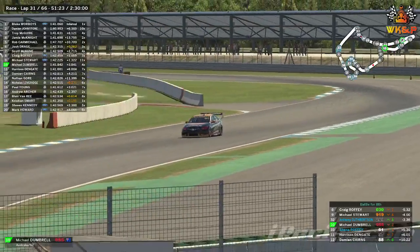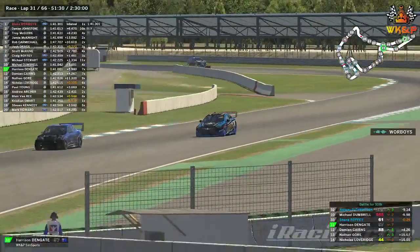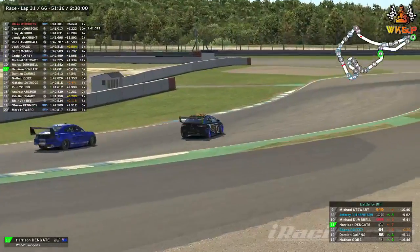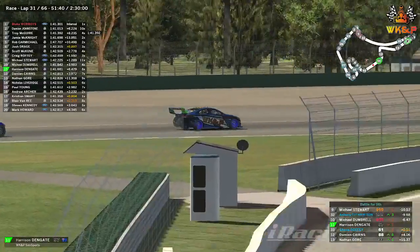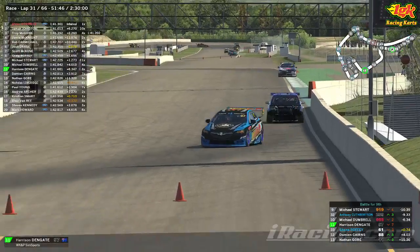And we then got another gap back to Harrison Dengate. He's working his way back through the pack, dealing with some lap traffic. So they're all dealing with lap traffic at the moment. Got a few bibs and bobs missing off Shane Roffey's car. That's Craig's brother. So they've got the Roffey brothers, both of them racing, which is good. Definitely some bits missing off that car.